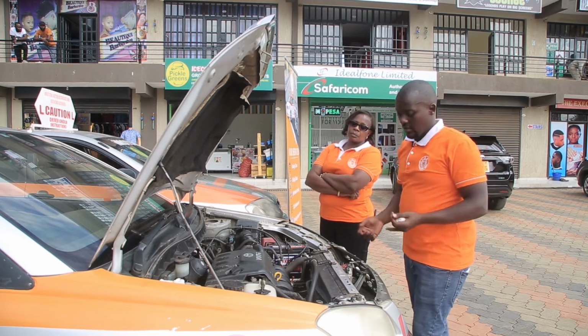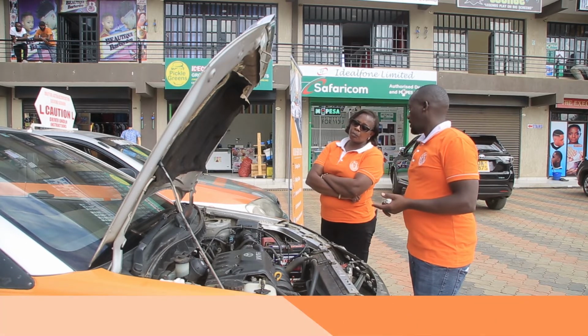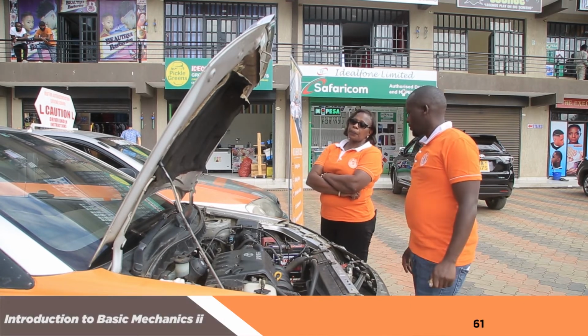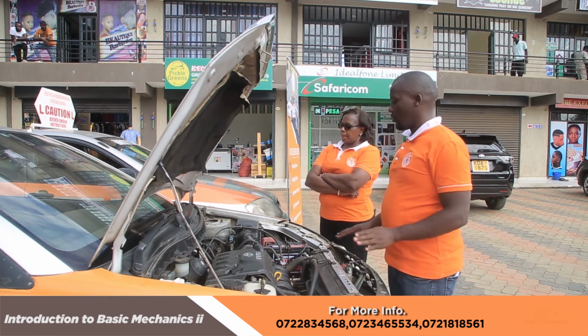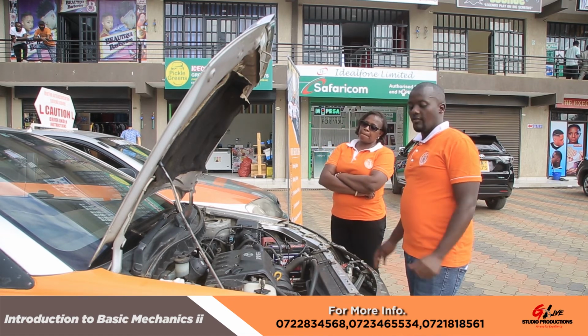If you don't adjust, pump ya oil haitafanya, pump ya mafuta haitafanya, alternator haitafanya, hiyo umemaliza gari kabisa because timing belt ni kama ndio engine ya gari. It is the nervous system of the vehicle. Yes. So that is what you call the basic mechanic internal inspection of the vehicle. You remember that your vehicle will never give you problems when you're driving.